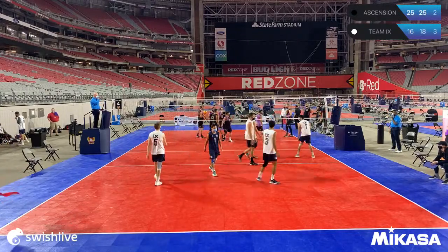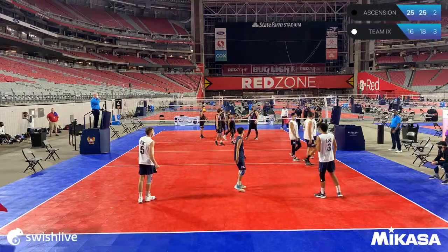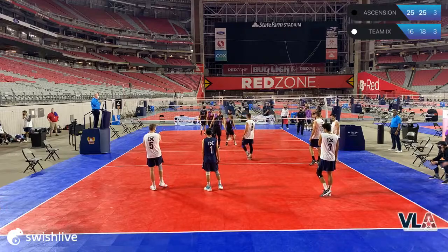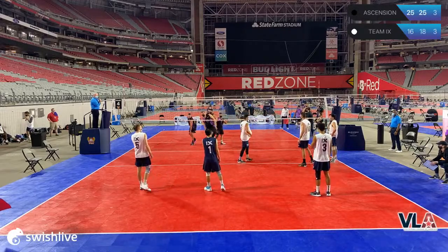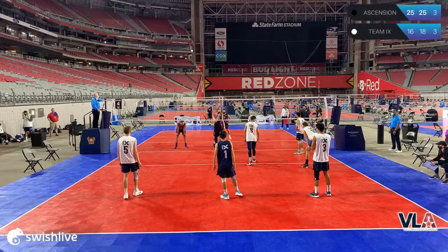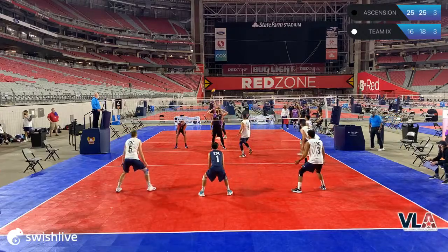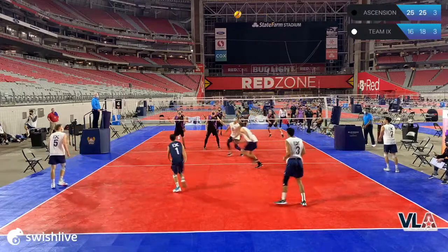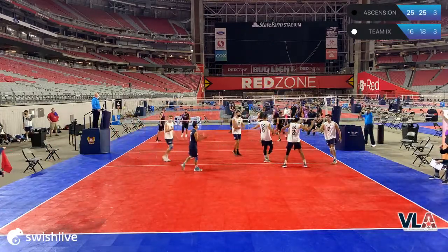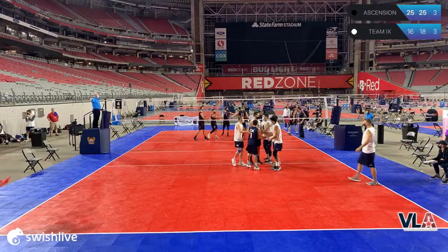I think Ascension deserved that point a few rallies ago after that questionable ball handling call by maybe Keaton Barry. I can't remember who it was for Irvine Xtreme. Harrington back to serve here. Good pass by Coronado's hands. DuPont on the right side. Did he get the touch? Yes, he did. Really nice high, hard swing.